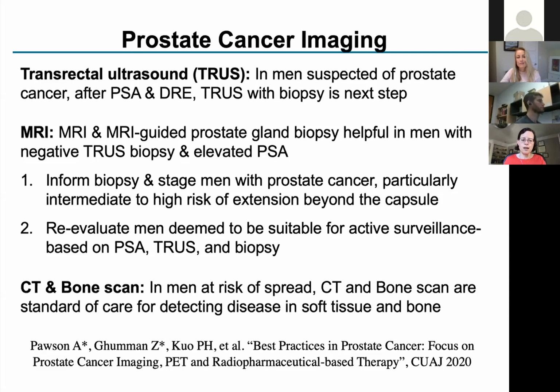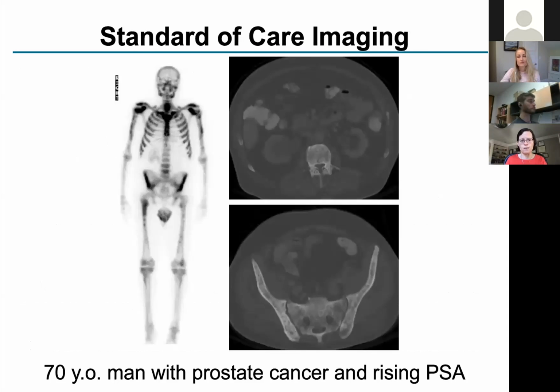CT and bone scans to this day remain standard of care for looking for distant disease spread in men at risk of spread. And that includes both soft tissue and bone. Now, CT can look at both soft tissue and bone. Bone scan is particularly good for looking at changes in bone. So when is this particularly helpful?